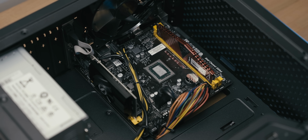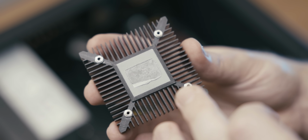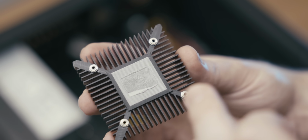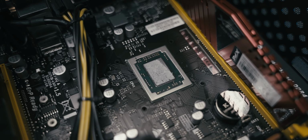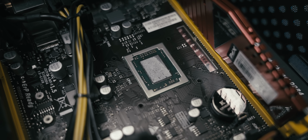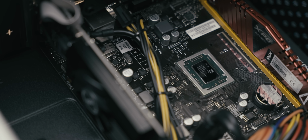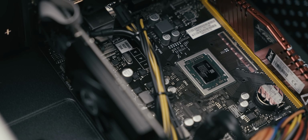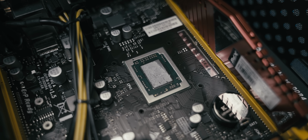Oh, it's so cute! Now the first thing is we have this sheet of thermal paste under here, which kind of makes me think that this cooler was mounted at the factory. And then we have our very kawaii little laptop APU, which, I was right, has actually been soldered to the motherboard, which means we're not going to be able to upgrade this, which is not great considering the performance that I just saw. But with that, let's get back to the past.